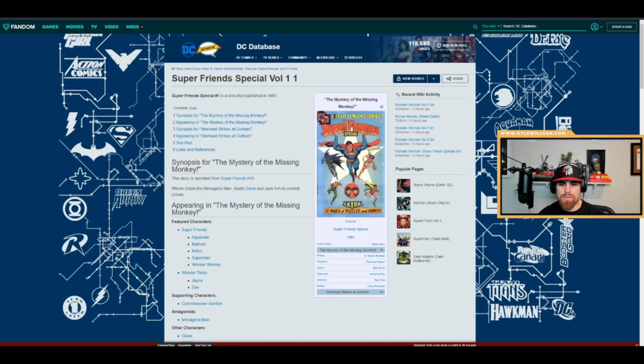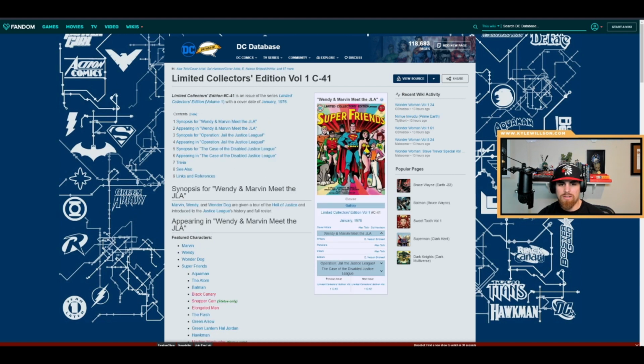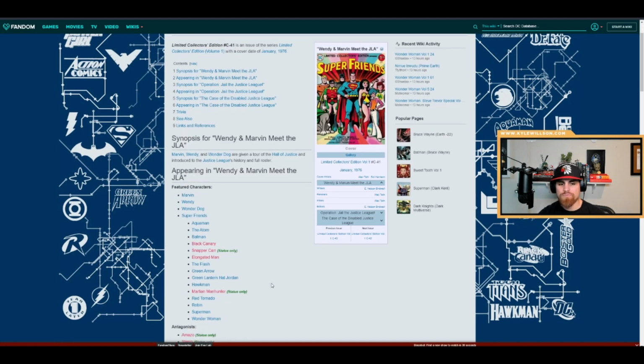And here is basically the limited collector's edition. So this is very interesting. In the cover artist, you have Alex Toth and Saul Harrison. Maybe they did, I guess, a mashup between those 2 artists. I'm not sure why it has those 2 listed. Like I said, I'm not a super expert on all the historical facts of the series or these comics, but just wanted to notate that.